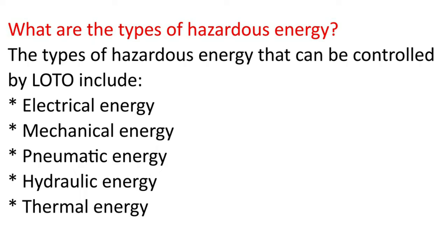What are the types of hazardous energy? The types of hazardous energy that can be controlled by LOTO include electrical energy, mechanical energy, pneumatic energy, hydraulic energy, thermal energy.